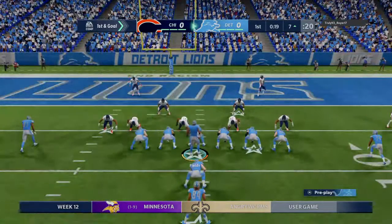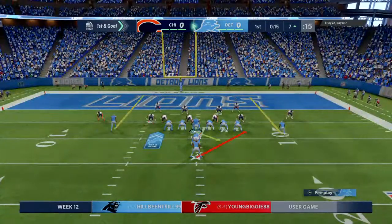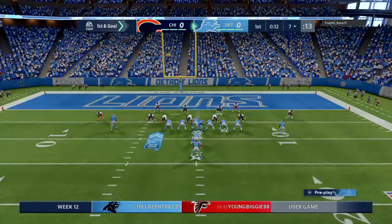Go! 60 Bison. Bronco 80. Watch the blood. Motion. Pop.